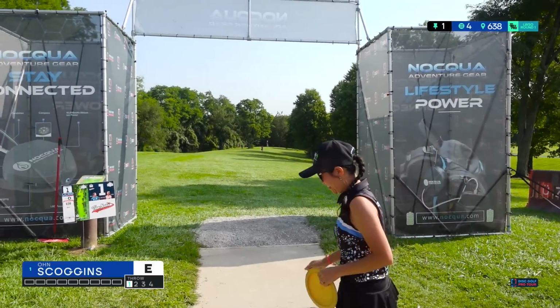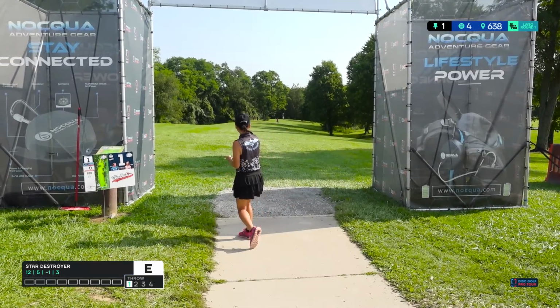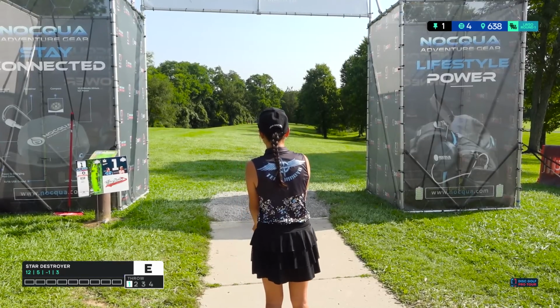There was not a whole lot of wind to deal with today. It was light here and there. You can see from the flag on the right-hand side, there was a bit of a tailwind on hole 1, but it was pretty negligible.